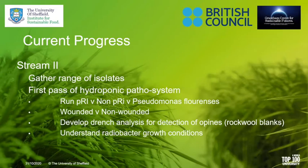The second part of my work so far is to build a hydroponic pathosystem, and within this I've done a very generalized run, which I've compared root-inducing plasmid isolates with non-root-inducing, and Pseudomonas, for instance, as a negative control. And then one thing I've explored is the wounded and non-wounded root treatments.